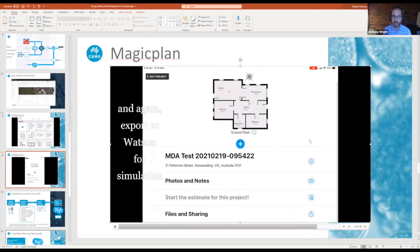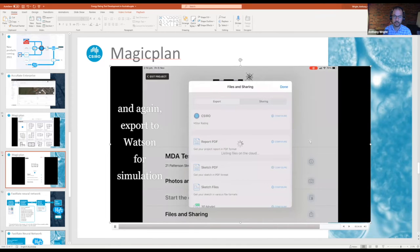Once the user's happy, export again and get your new results back to compare and pass on to the client.